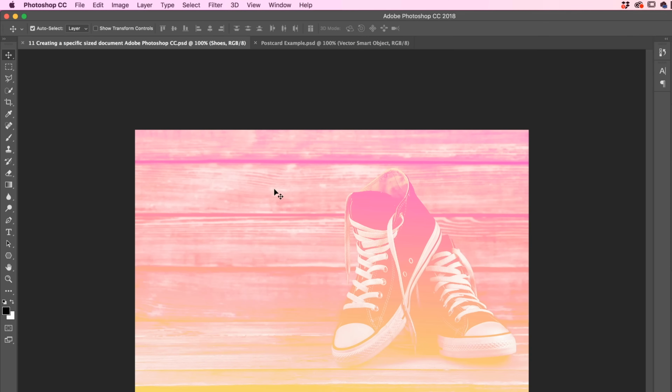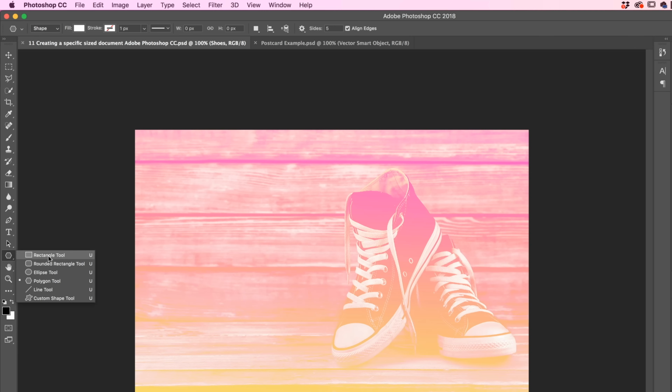All right, to get started, basically we're going to be using this little menu item here. So I click, hold, and drop it down. Okay, so I just click, hold my mouse key down until I get these options. Let's start with the ellipse tool.